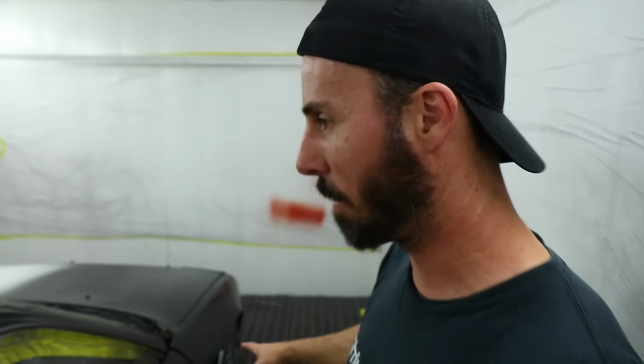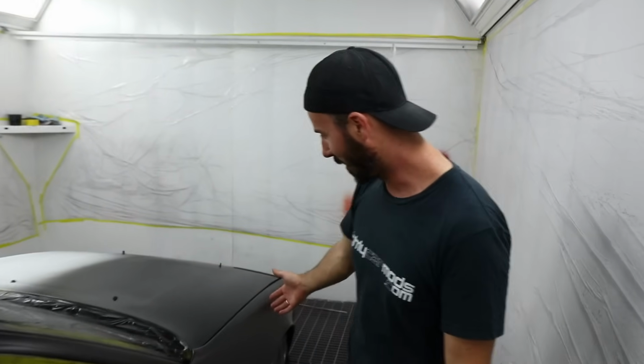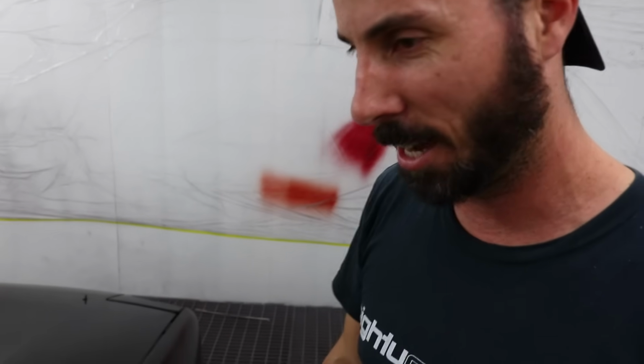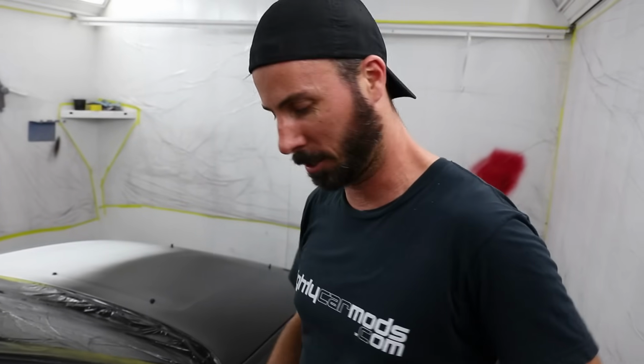Alright, so I've just laid on a base coat and you can start to get an understanding of what it's going to look like now that it's all one colour. Look at this. I mean, it's actually going to look really good. And all the people on the internet that said, get rid of the car, throw it in the bin, it's a pile of shit, I mean, they're right, but I'm not. I'm going to keep it. It's going to be awesome.